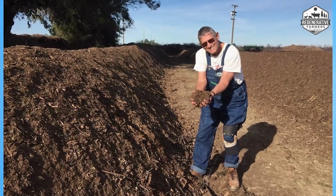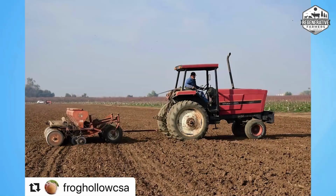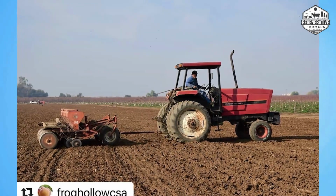Our first pile was 4 feet high and 3 feet in diameter. Humble beginnings. It was a chicken wire, and we didn't have any equipment whatsoever. So fast forward, now we've spent at least a couple $100,000 on equipment.